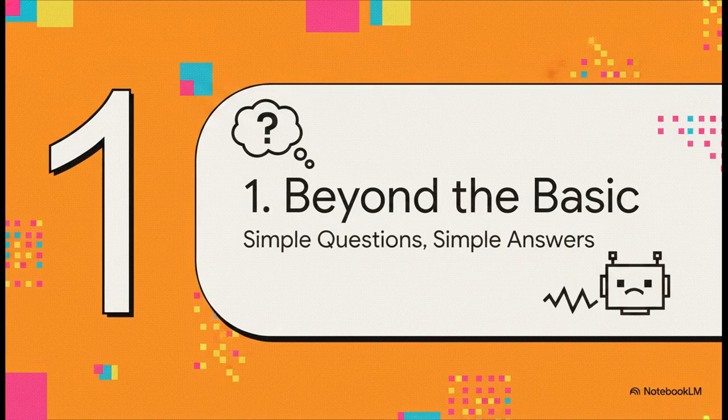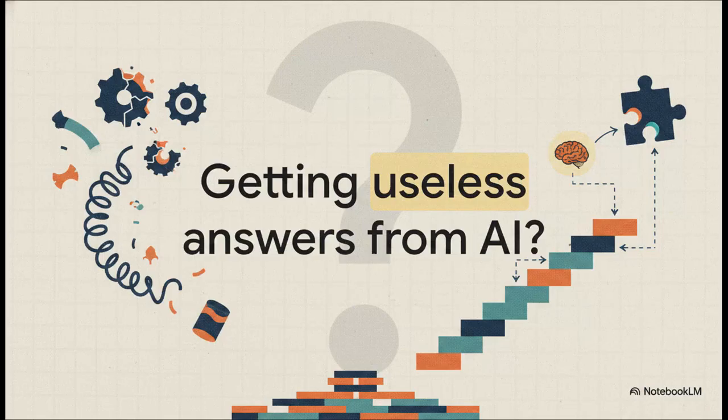Okay, let's kick things off with a problem I am sure we've all faced. You ask the AI a simple question, and what you get back is a simple, short, and often pretty useless answer. Sound familiar? It's so frustrating, isn't it? You know exactly what you want, but the AI just doesn't seem to get what you're really trying to do. And that's because for complex problems, an AI needs more than just a question. It needs a little guidance, some step-by-step instructions.